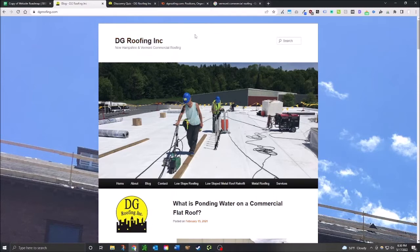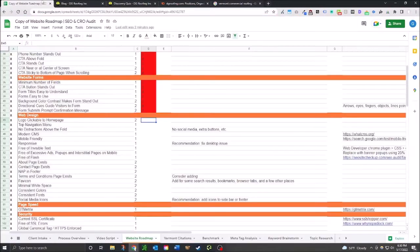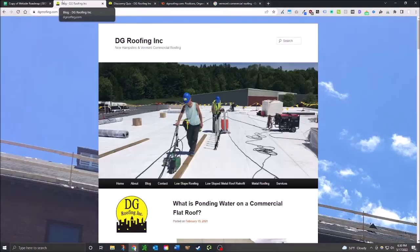So you are missing, there's this menu down here. The menu belongs up at the top of the page as well. So you want the logo and then the menu here, if you can see my mouse, and then the search bar probably somewhere up here, and that just helps keep things condensed. It's just kind of the standard for a website in 2022. Your logo is clickable to the home page, or I mean, DG Roofing Incorporated is. The logo needs to be in the top left, as I said.